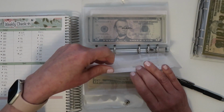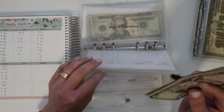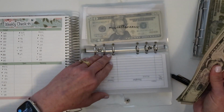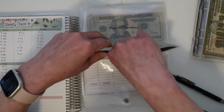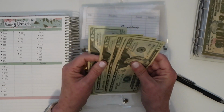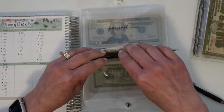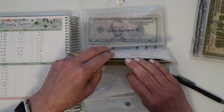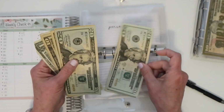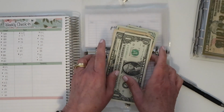Household, I have not touched, but this was an online account. My mom should have 82, 20, 40, 60, 70, 80. Yep, I did owe her too. Miscellaneous should still have 100. 20, 40, 60, 80, 1. Might be using this to offset eating out. Personal care should still have 102. So 20, 40, 60, 70, 80, 90, 100, and 2. Okay, that's right.